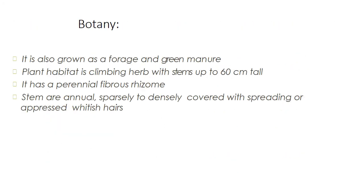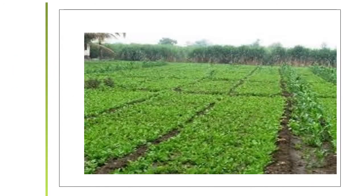Coming to the botanical description, it is grown as a forage and green manure. Plant habit is climbing herb with stems up to 60 cm tall. It's a perennial fibrous rhizome. Stems are annual, sparsely to densely covered with spreading or appressed whitish hairs. This is the horse gram field.